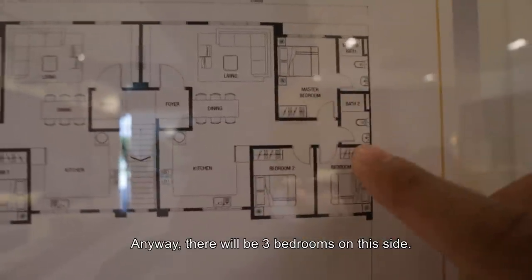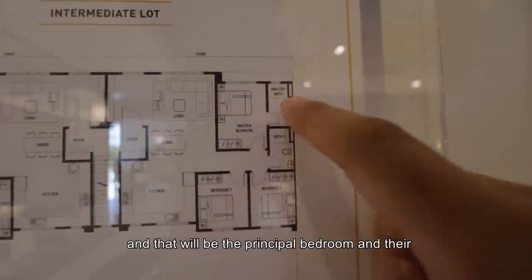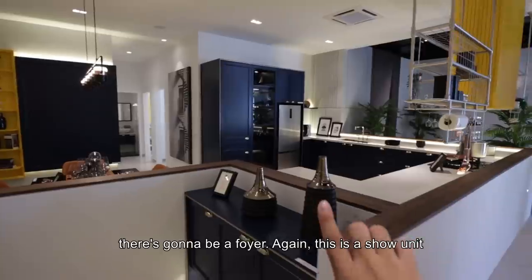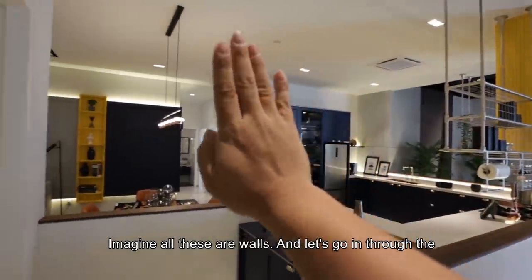Anyway, there will be 3 bedrooms on this side. Bedroom 1, 2 sharing this common bathroom. And there will be the principal bedroom and their principal bathroom. Coming from the staircase, there's going to be a foyer. Again, this is show unit, man. So imagine all these, right, are walls.